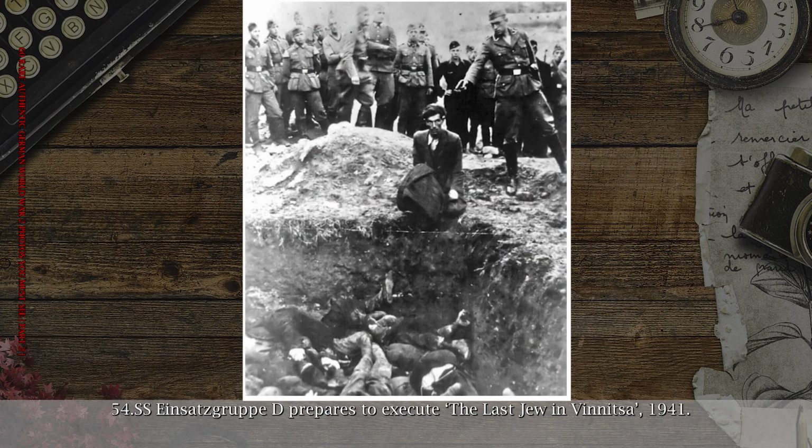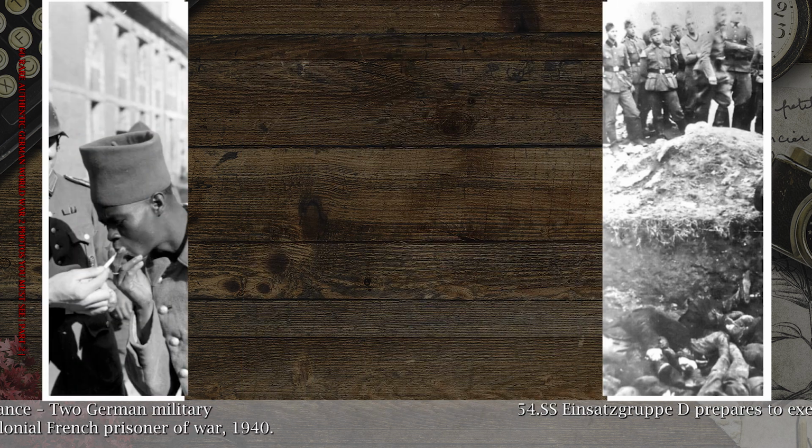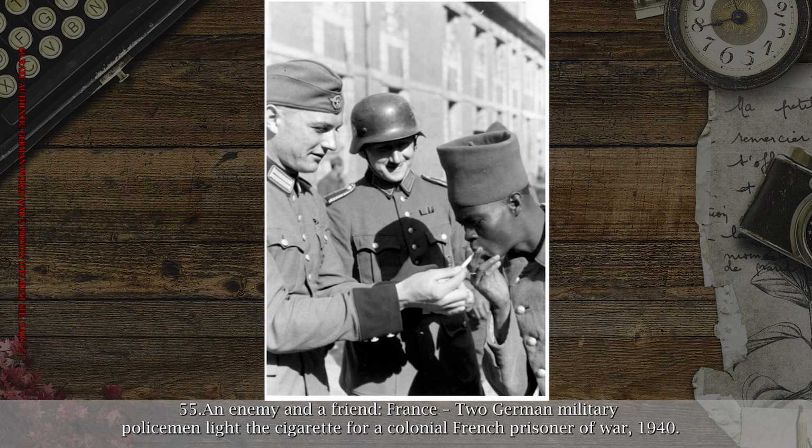54. SS Einsatzgruppe D prepares to execute the last Jew in Vinnitsa, 1941. 55. An enemy and a friend, France. Two German military policemen light the cigarette for a colonial French prisoner of war, 1940.